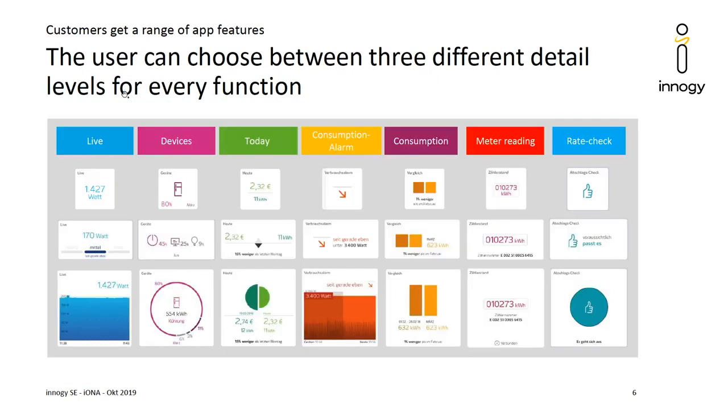The user has an app for Android or for Apple phones. Actually, it has about 7 use cases. They are very oriented on electricity, because we think that the user expects, at the max, something concerning electricity.